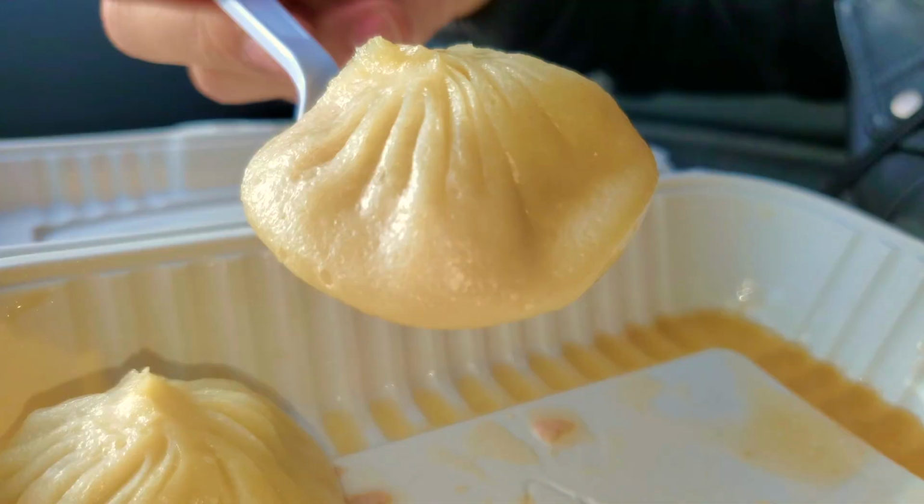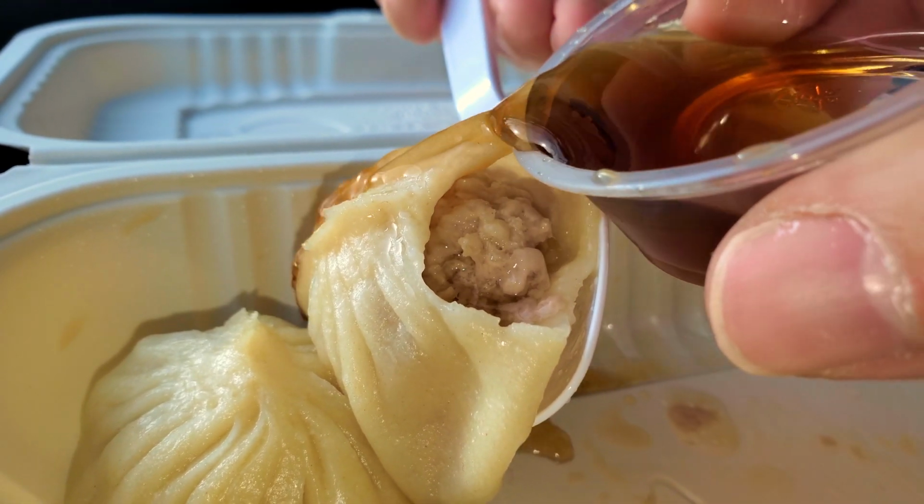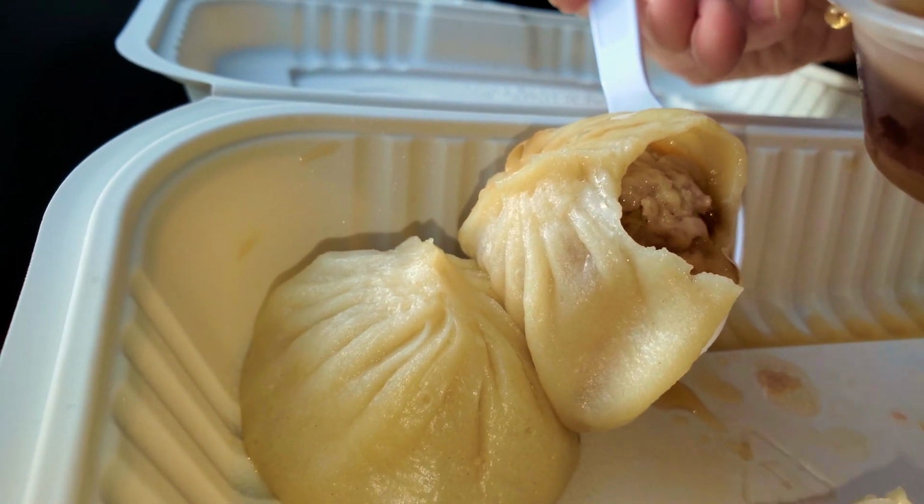Oh, wow, just really juicy, lots of soup inside, nice pork filling, not too salty, and a bit of that vinegar in there. Absolutely great way to start your day.